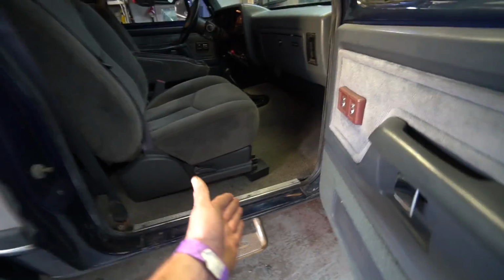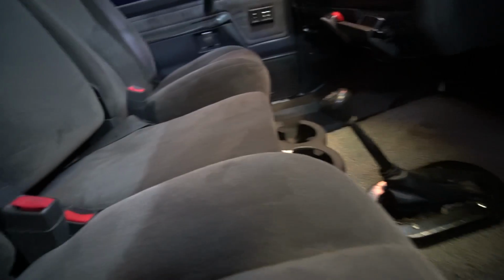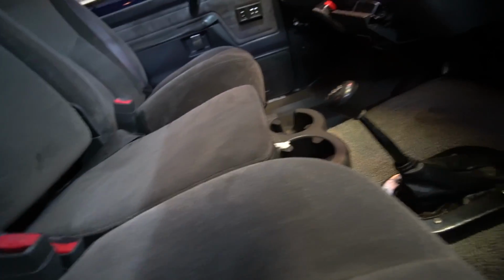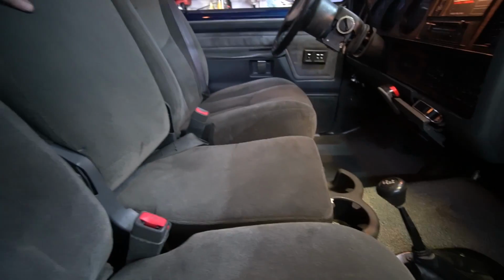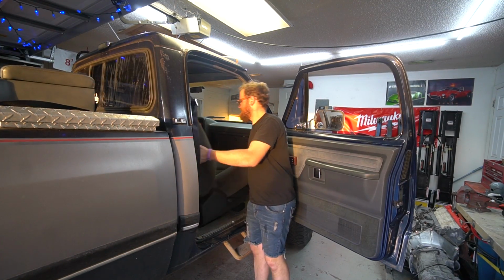But we can easily shim up the front with some spacers or something. I guess that's about where it would sit. We just need to space it up too with everything else because they all bolt together. I've determined that they're worth it for the comfort.